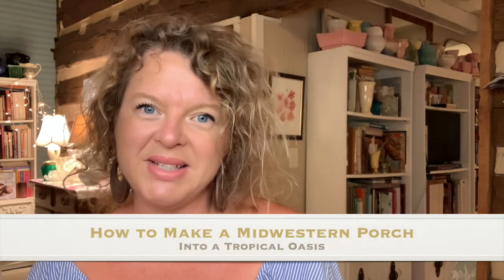Today we're going to be talking about how to make a Midwestern porch into a tropical oasis. We live in beautiful Ohio. Our summers are stunning, but for most of the year, it's cold. So what we love to do is make our porch this beautiful oasis.